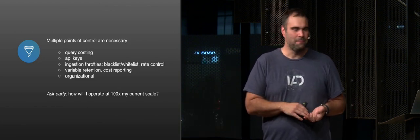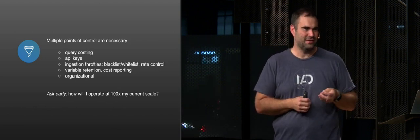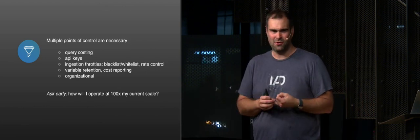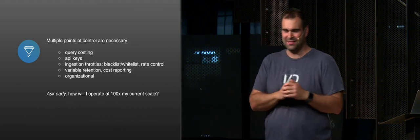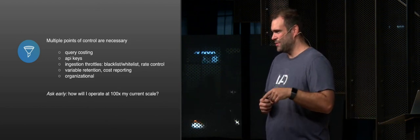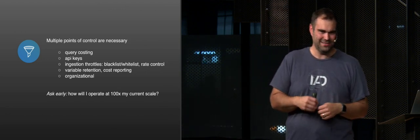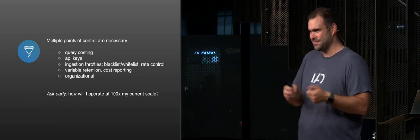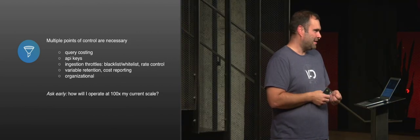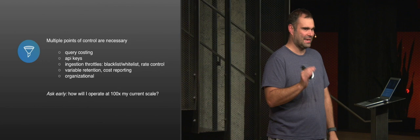So some of the things we've had to implement. Query costing. So this is basically, how do I stop my API endpoint from falling over when somebody asks me for all of the data on all of the boxes in the entire system, which has happened. And usually when the person is doing that, not only are they asking for all of that data, they're asking for all of that data every minute, because for some reason they decided they needed to have all of the data in all of the boxes and all the systems every minute in order to do whatever they were trying to do. So query costing is really about early detection of problems and cutting them off before they get there.